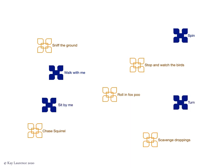I also then teach specific behaviours that I add cues to and specific rewards. Walk with me, turn, sit by my side, go round the pole. Under certain conditions or contingencies, these rewards for these taught behaviours are available. So I don't want them going around the pole when these rewards are not available.